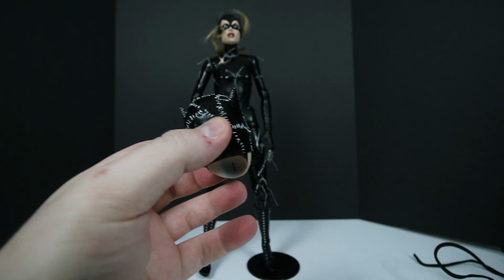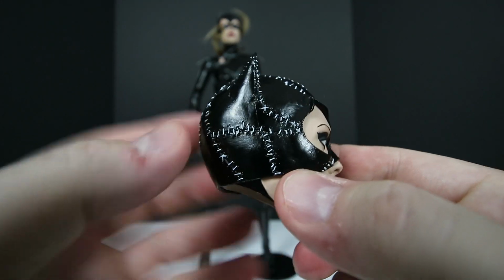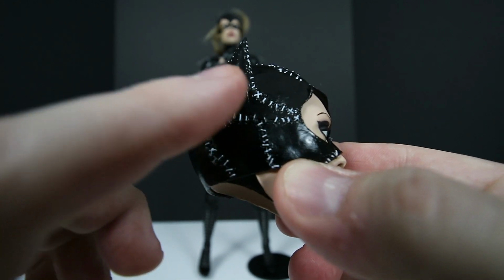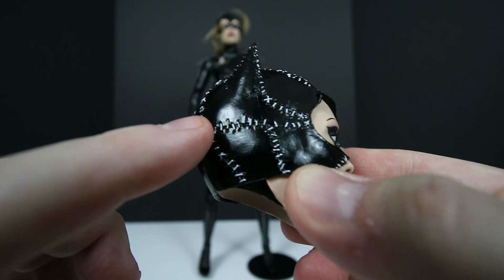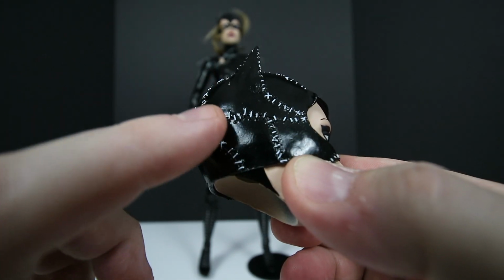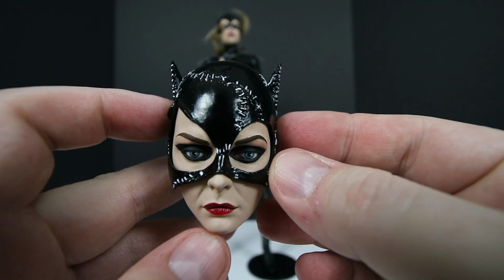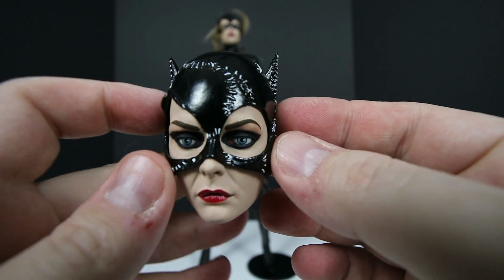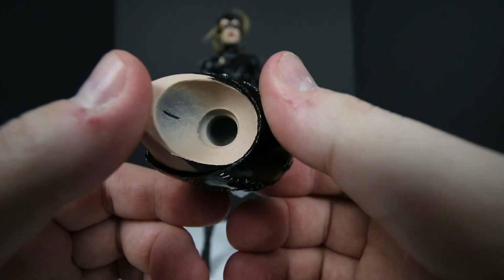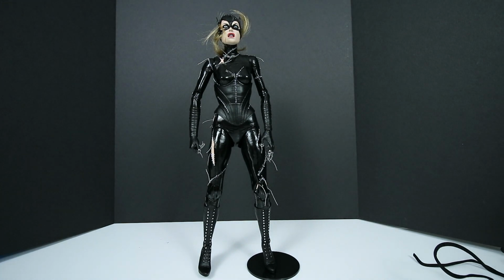So let's take a closer look here. You could see all of the stitching on the head and the body and the entire suit. You can feel it. It's raised. It feels like real stitching. I mean, they just did a hell of a job with this figure. And then you have the bottom there where it pops in and so forth.